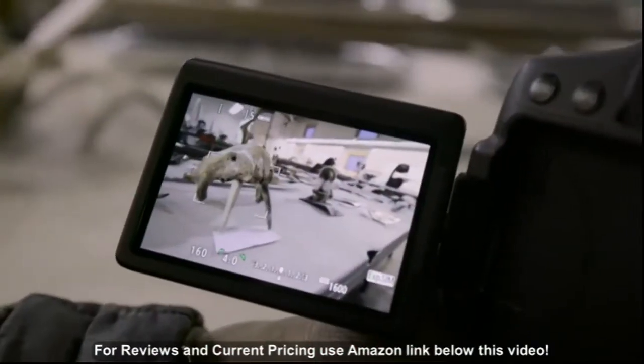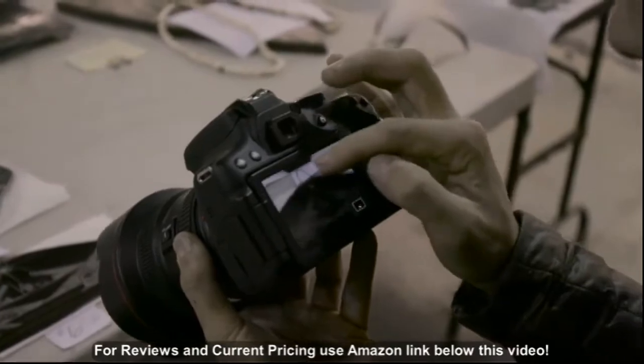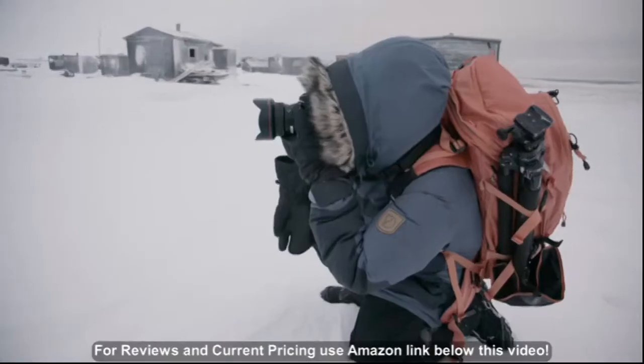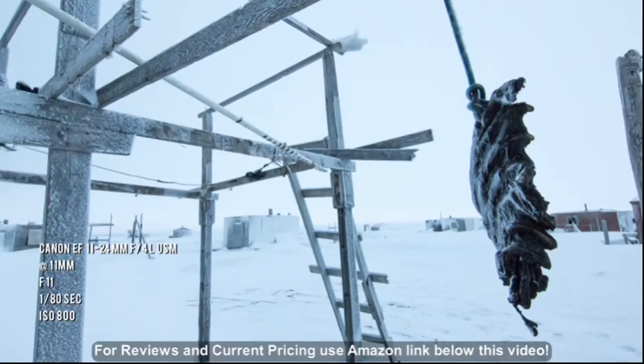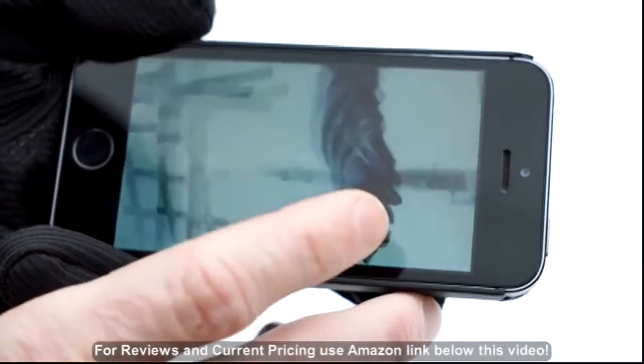A large, fully articulating rear LCD screen and well-placed manual controls make it easy to use, even with gloves on. Built-in Wi-Fi allows the camera to be controlled from a smart device and for images to be transferred quickly from the camera to a phone or tablet.